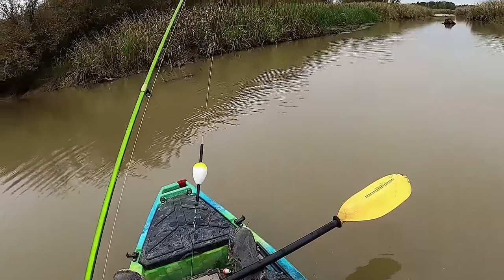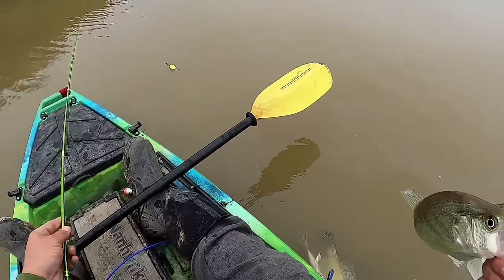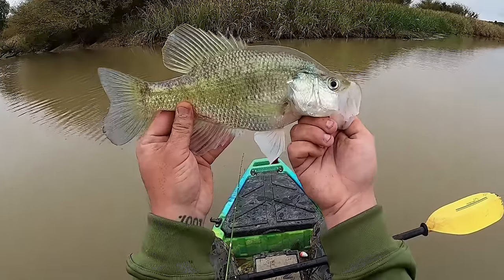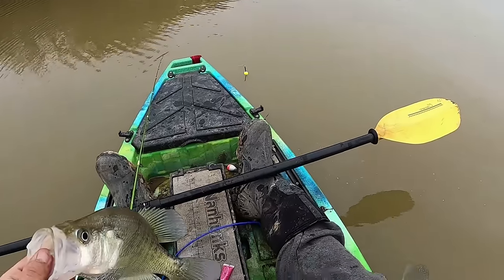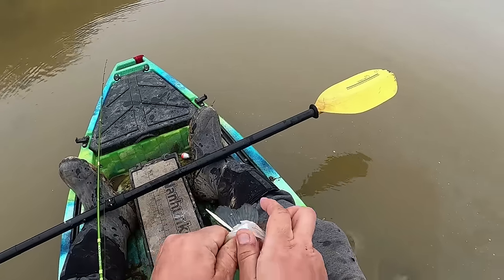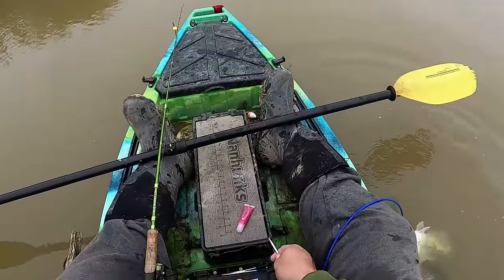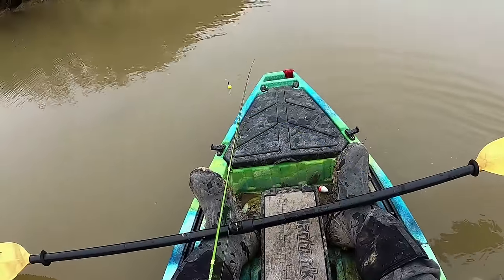So what I did was I actually went shallower. I'm about a foot and a half instead of two. And I'm trying to throw closer to the bank. And what is going on? That is insane. I think that's 16. Oh my gosh, guys. I don't know.